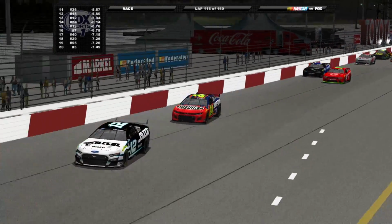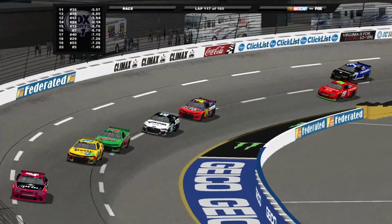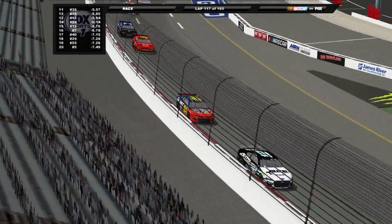But if he could get a top 10 out of it after the way he looked earlier in this race, that would show that this team has no fight, it has no quit, and certainly he's going to always be in contention even when his car is not the best.